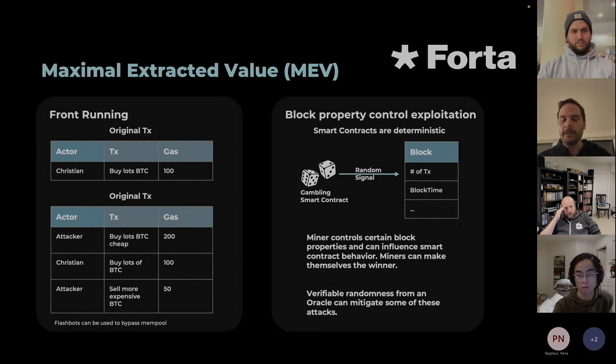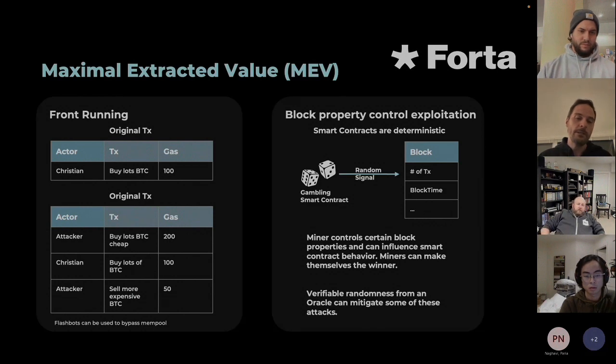Maximal extracted value. You also hear it referred to as miner extracted value, but it's not always associated with a miner. It can also be somebody that essentially front runs transactions. So as you know, the transactions sit in the mempool, unless you use flashbots or a private mempool, they sit in the mempool and can be observed. People that analyze the mempool could take advantage of this situation.